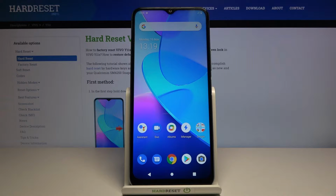Welcome, this is a Vivo Y11s, and today I'll show you a couple of tweaks and tricks you can do on this device. Starting off, we're going to begin with the locking application option, which is a fairly good one for instance for music players that tend to stop playing when they're being closed off.